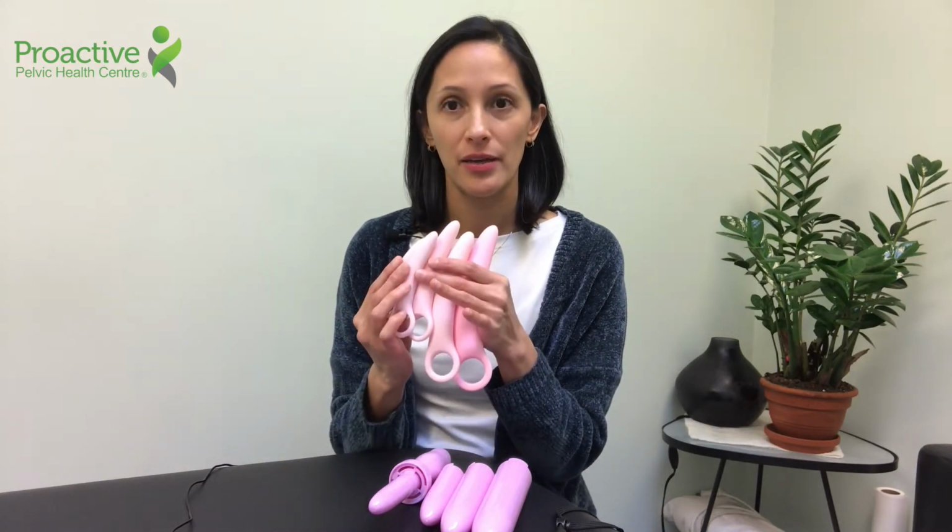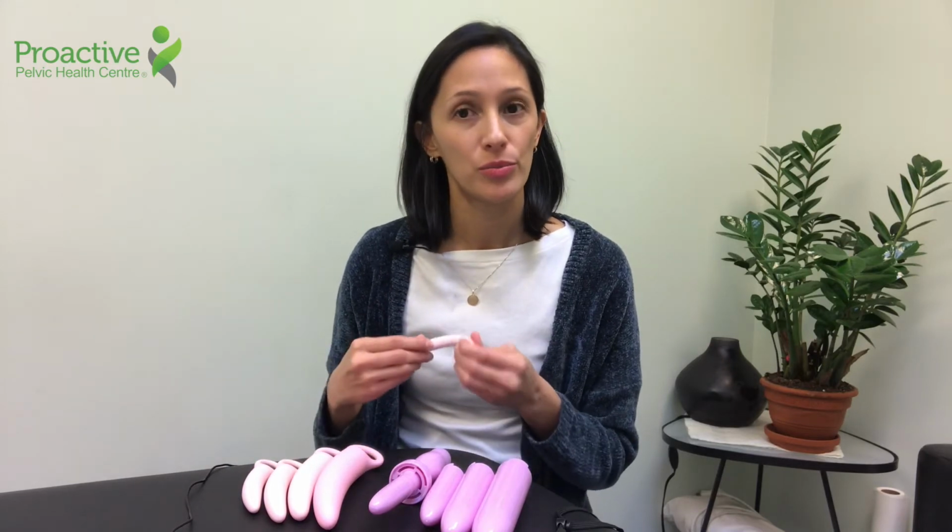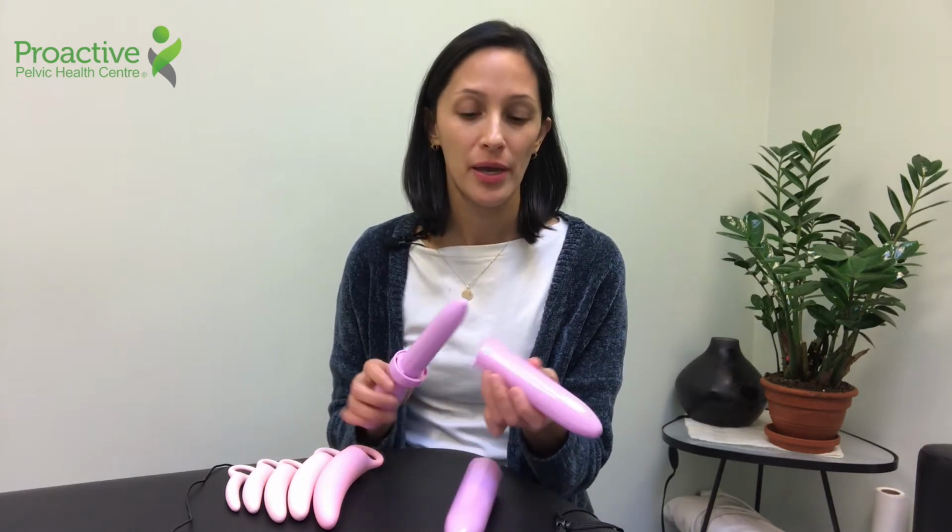So we have a couple sets here. My first set is a silicone set, and we can see the different sizes of the dilators, and we can use these progressively to be able to improve the health and the flexibility of the tissues. We have another set here. This is a plastic set, but again, it comes in progressive graduated sizes, which we can increase over time.